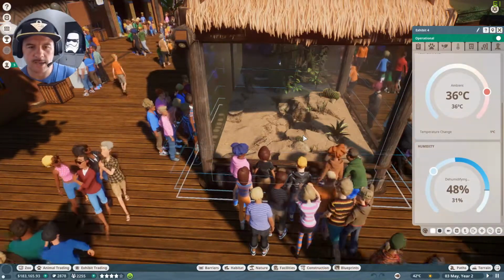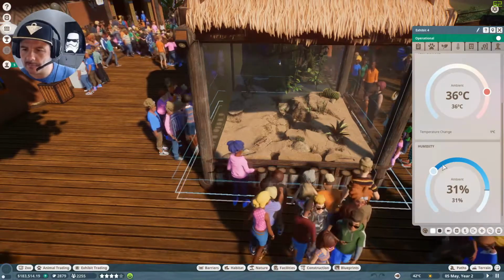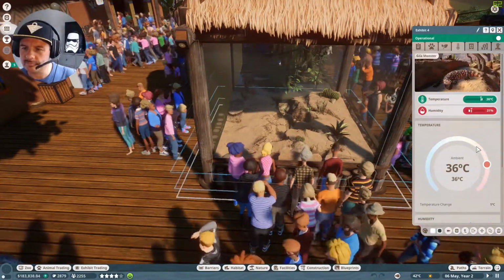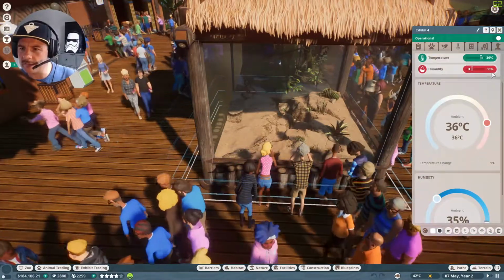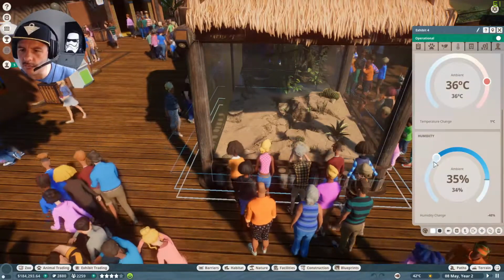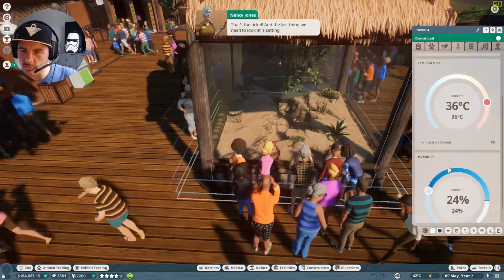So it wants it dry. It wants it dry but hot. 36 degrees, quite hot. Ooh, that's right in the zone. 31, we've gone a bit too low. Bring him back up. See if we can get him into here. 35. Nope, go down even lower then. Should be in the red. 24. Very nice.